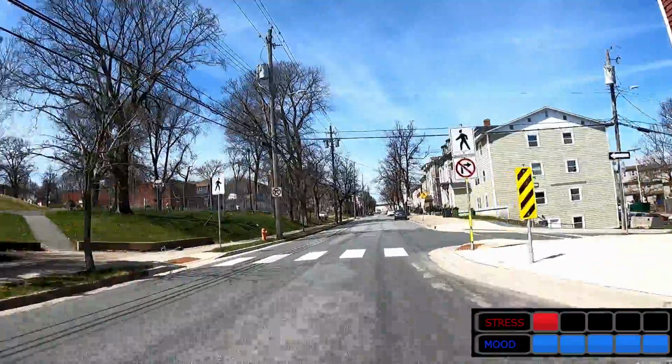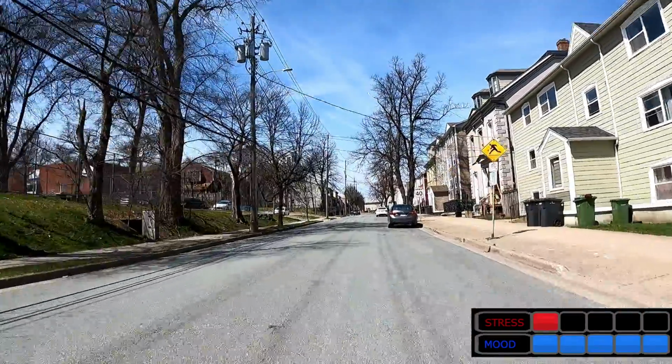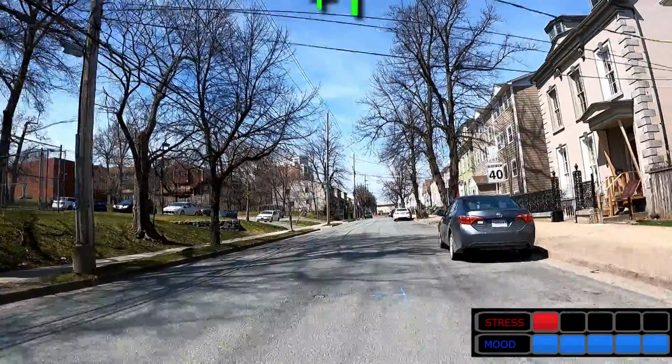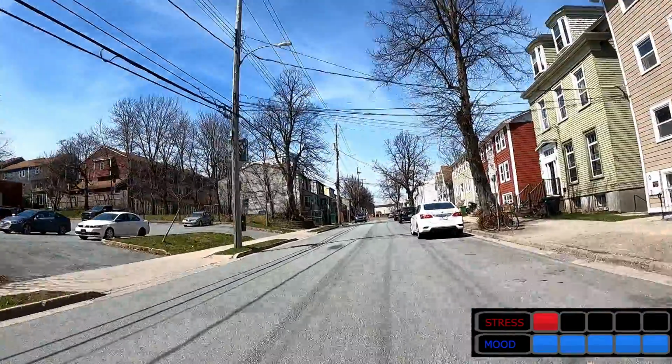It's really minimal and it's just by this school, but that's technically a widened shoulder, so I'm going to have to give it a point for traffic calming. Also, a point for the generally good paving. There's no major potholes, so Brunswick Street is good for paving.